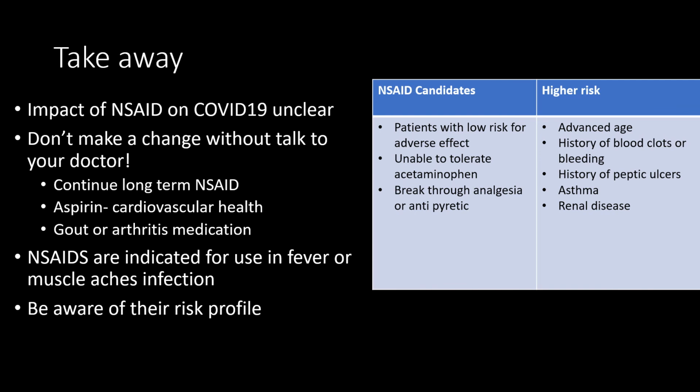Those who are higher risk for adverse effects like advanced age, history of blood clots or bleeding, or history of gastric ulcer disease, asthma, or renal disease might want to avoid taking NSAIDs. Tylenol or acetaminophen has its own bag of problems too, but generally, if taken at the FDA-approved doses, is able to avoid any significant toxicities.